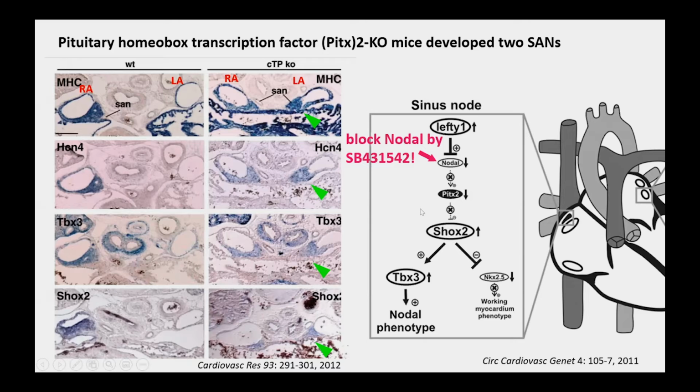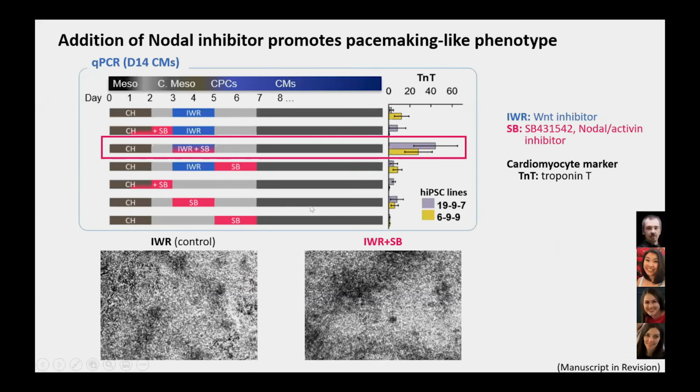So we decided to block something upstream, the Nodal pathway that controls the Pitx2 expression, by a small molecule, SB431542. And so we added this SB small molecule in a stage-by-stage manner to test along the differentiation timeline. And then we found that when we add it in the cardiac mesoderm stage, from differentiation day 3 to 5, we don't see an adverse effect on the differentiation, as assessed by troponin T expression, which is an indirect assessment of differentiation efficiency of cardiomyocytes.